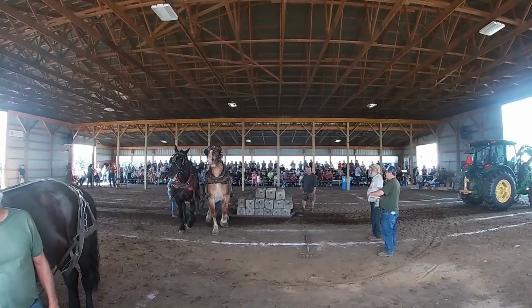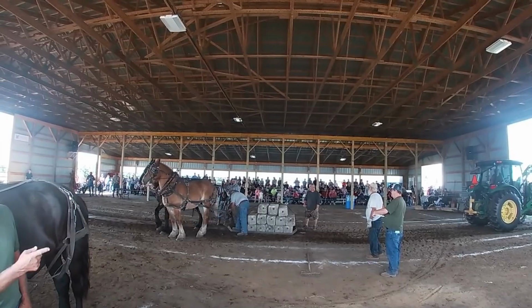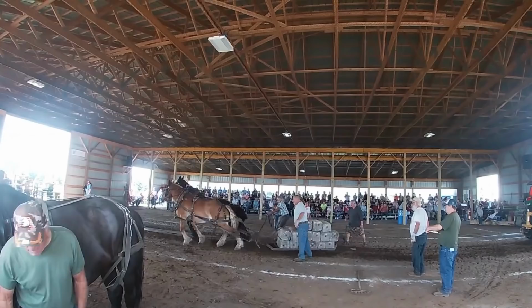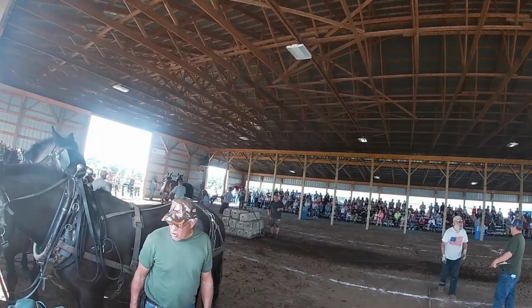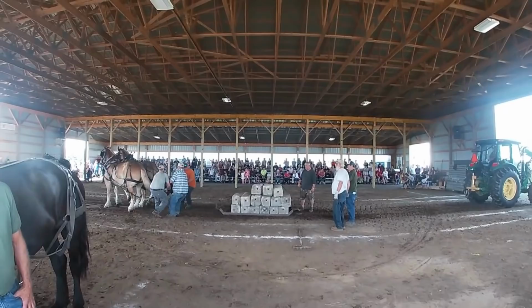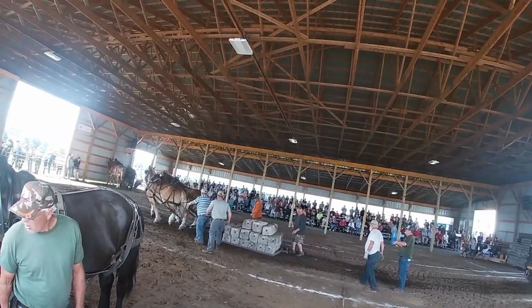What I am attempting to do is hitch onto the stone boat on an angle, so when it starts it kind of spins it. It actually starts easier this way, and then they will straighten it out and continue pulling. And it worked out good for us. Here's Billy Thomas hitching onto the load, and he didn't quite get it the full length. So he felt his horses did what they could, and he decided to call it quits.